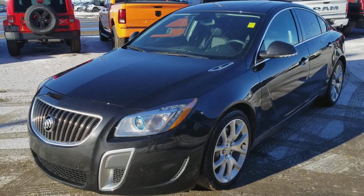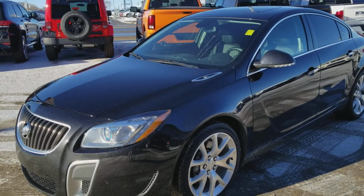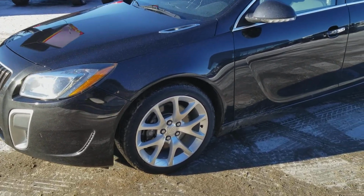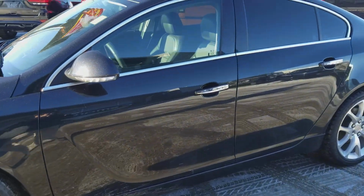As you can see, I did get a quick little wash on the Buick Regal. Now I just want to show you some absolute highlights of this beautiful vehicle. As you can see, it does have all the upgrade alloy wheels with Brembo brakes all the way around it. Intelligent key.